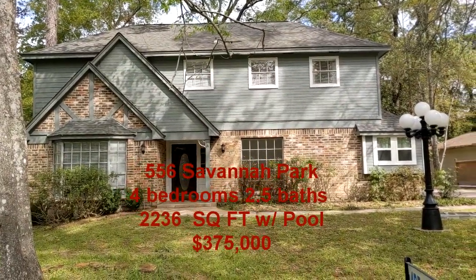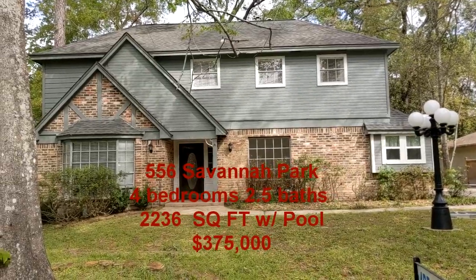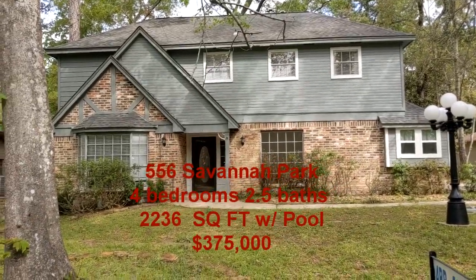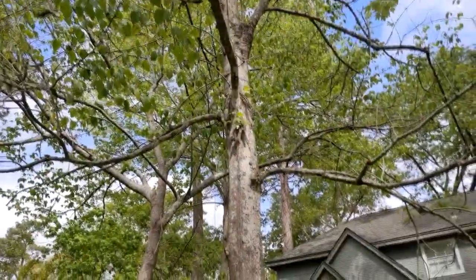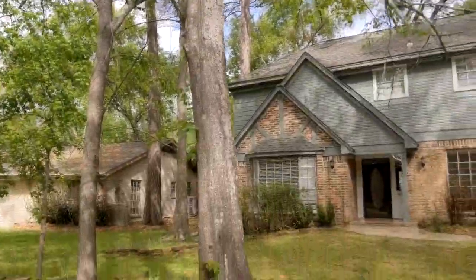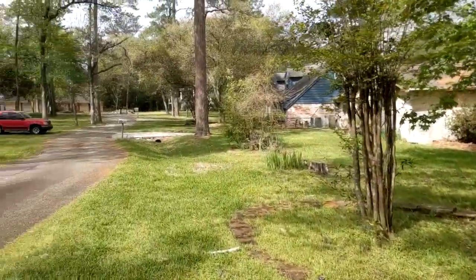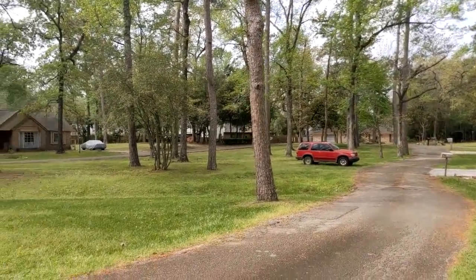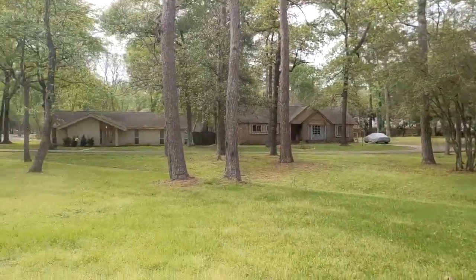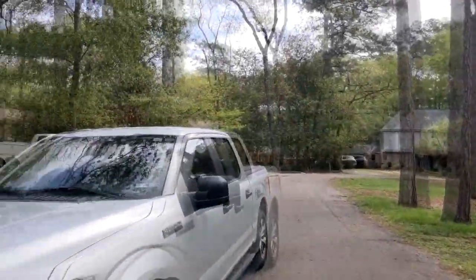Okay, folks, we're out here at 556 Savannah Park in River Plantation. Give you a little pan up there. It's a beautiful, I think that's an oak tree. I'm going to briefly pan around so you can get an idea. This is a little circular cul-de-sac neighborhood. Pretty quiet, out of the way.